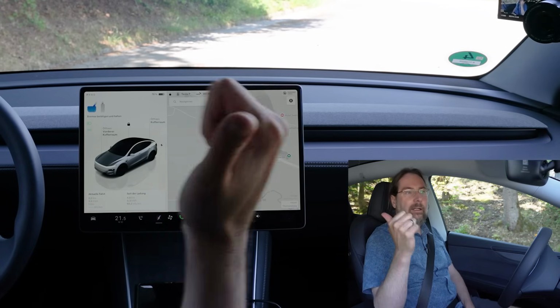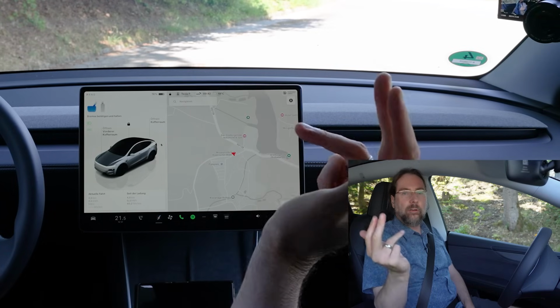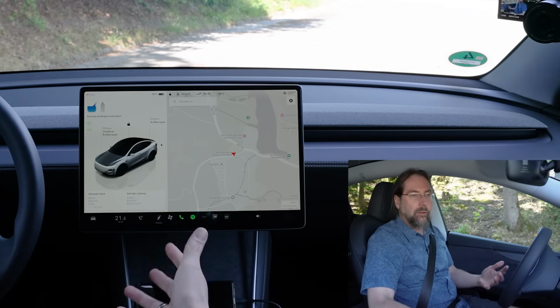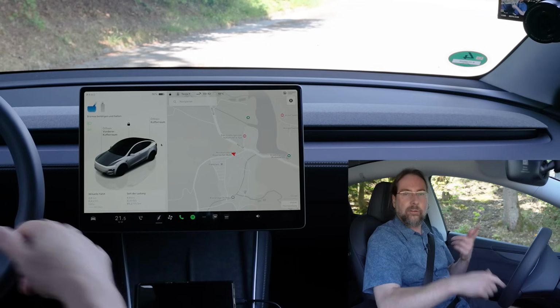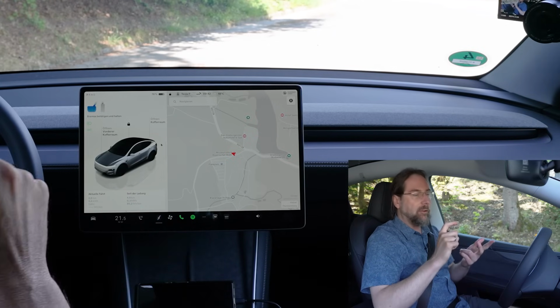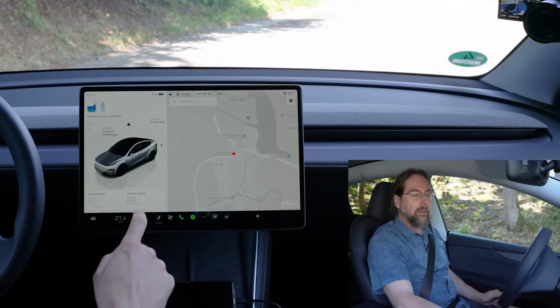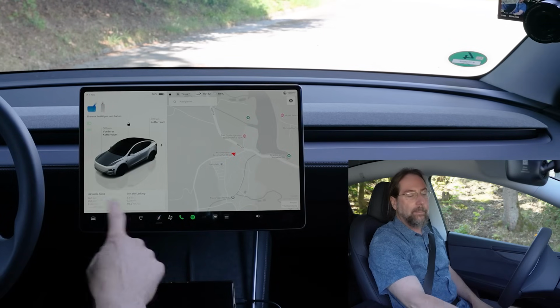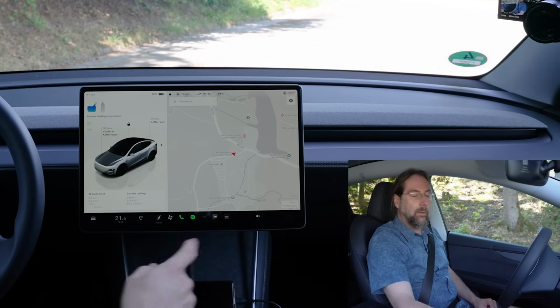I can see the odometer, trip A, trip B, since charging, and since start. Since start, every time you start a drive, it will reset. Since charging resets with every charge, and then trip A, trip B, you do yourself. And then you have your tire pressure here, which is very, very cool.